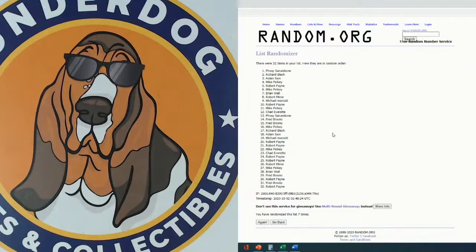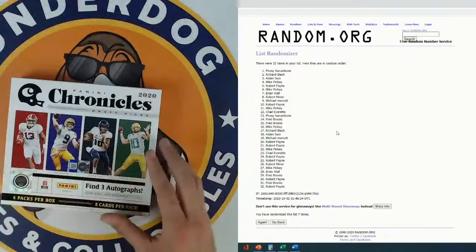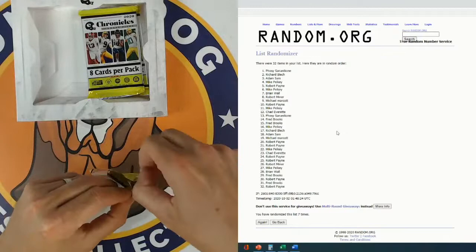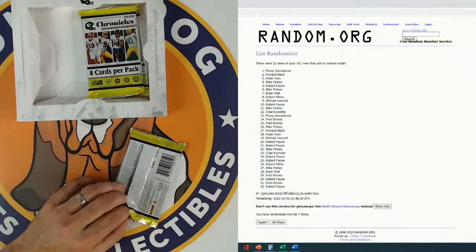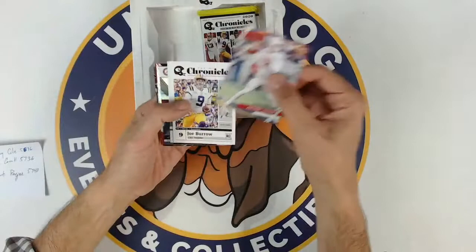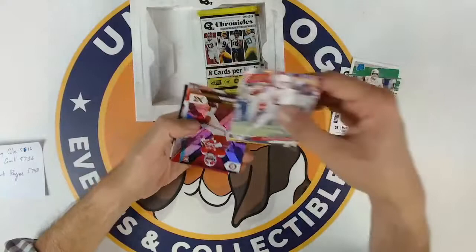All right, guys, we're going to do some packs here. And we're doing these in order tonight from top to bottom. We've got Timothy Cole, 5876. Timothy Cole. Anthony Gordon, there's a Burrow, nice. And a Justin Herbert, rated rookie. A good little pack so far.